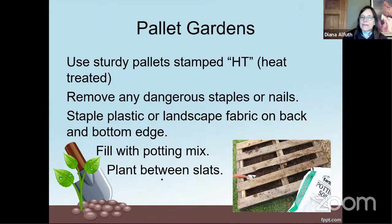As you look for a pallet, try to find one that has HT stamped on it. That means it was heat treated to kill any pests or things that are in there, versus a chemical treatment on there. Make sure you remove any staples or nails that are sticking out. Try to get not a rickety old pallet, but a newer one.